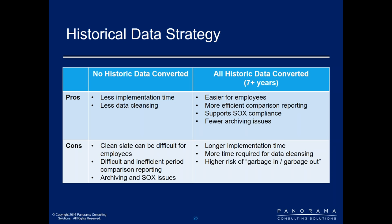So where do you fall in this spectrum? Certainly, if you don't convert any data, you might run into some issues with some of your compliance. It could result in some inefficiencies in trying to look at some prior periods and compare that to some of your current operations. But you've got to figure out where you fall in the spectrum.